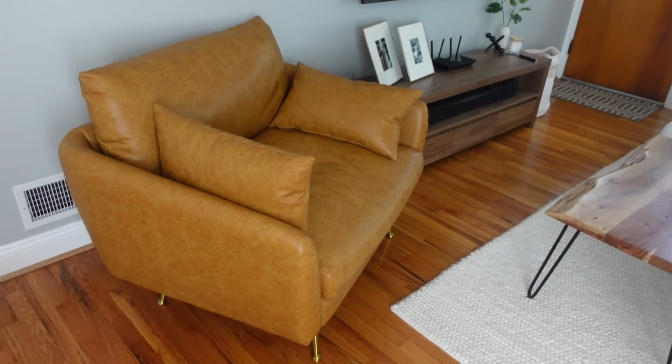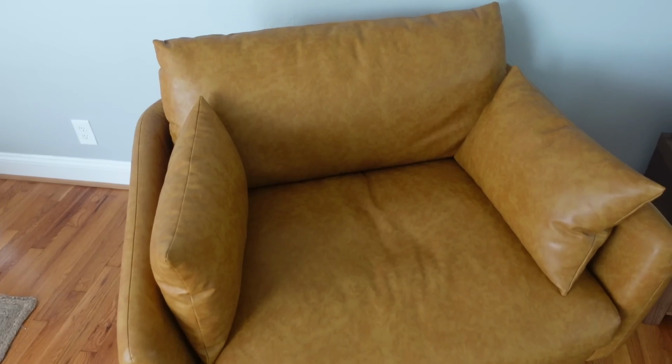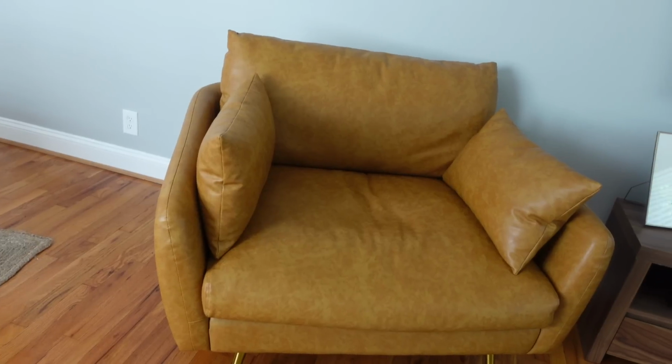We love it so much, and we also purchased this leather side chair to go along with it. We wanted little pops of leather here and there. You'll see we also have leather in our kitchen area and our dining area, and we thought it was perfect to kind of tie in that leather look in our living room.